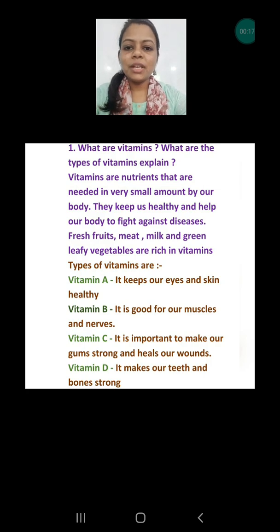The first question is: what are vitamins and what are the types of vitamins, explain. That means the first part of the question is asking the definition of the vitamin. You can explain in any language that you are comfortable with, and then you have to explain the types of vitamins and what the function of that vitamin is in our body.